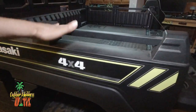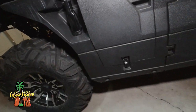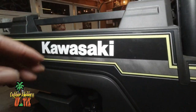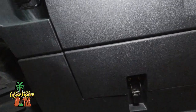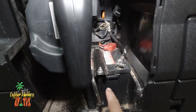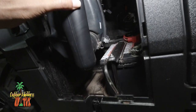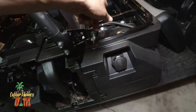So as we go around, we already showed you guys the tilt bed on it. And when you come over to this side, this is the access right here to your air filter and to your battery. So basically what you're gonna do is you tilt your bed up just like that. And you go over here, it's just like all the other FX models. The FXT is the same way. You just pop that latch just like that, and you pull this off. And there's your battery right there, and your air filter is right here. There's your fuel fill right there, of course, because the tank is there.